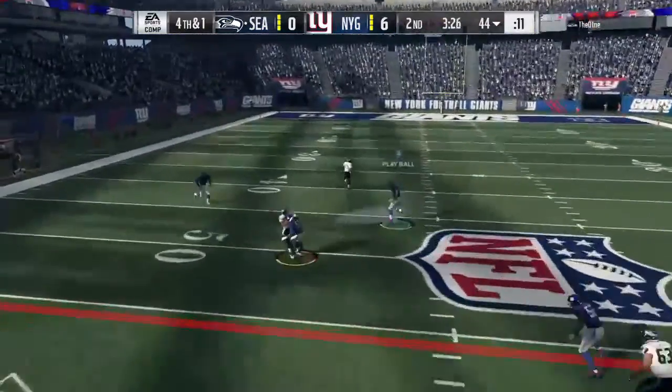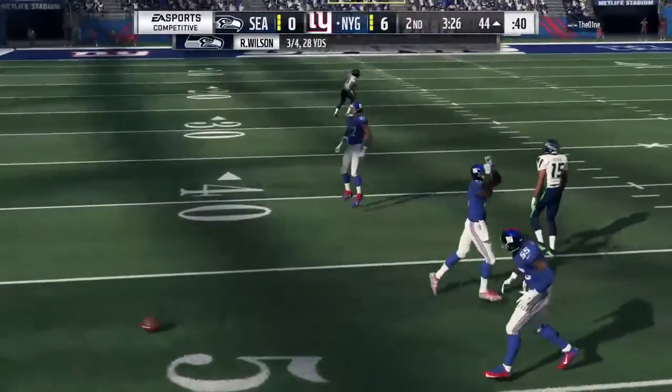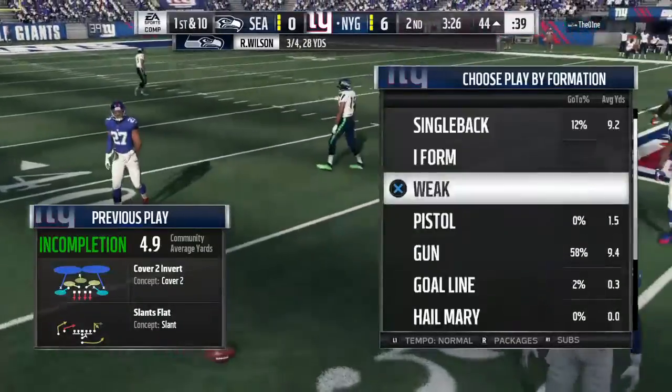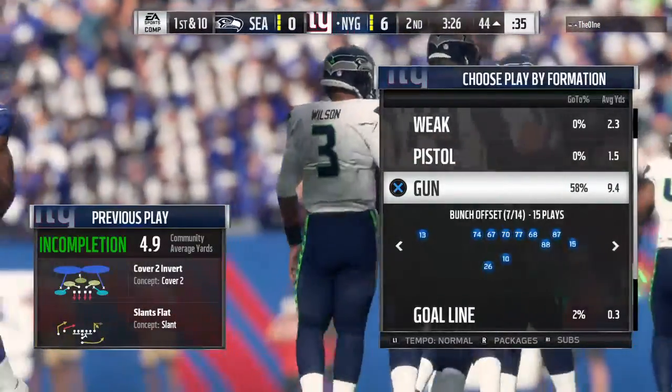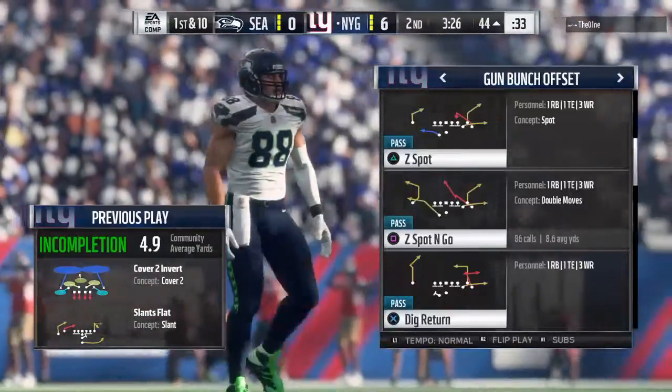They'll indeed go for it with Wilson. And it is incomplete. Boy, a curious decision to go for it. Doesn't pan out. And the Giants are going to take over in great field position.